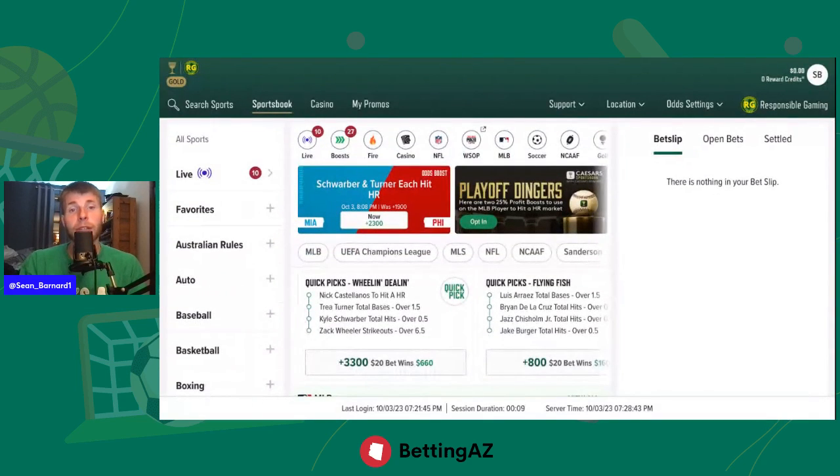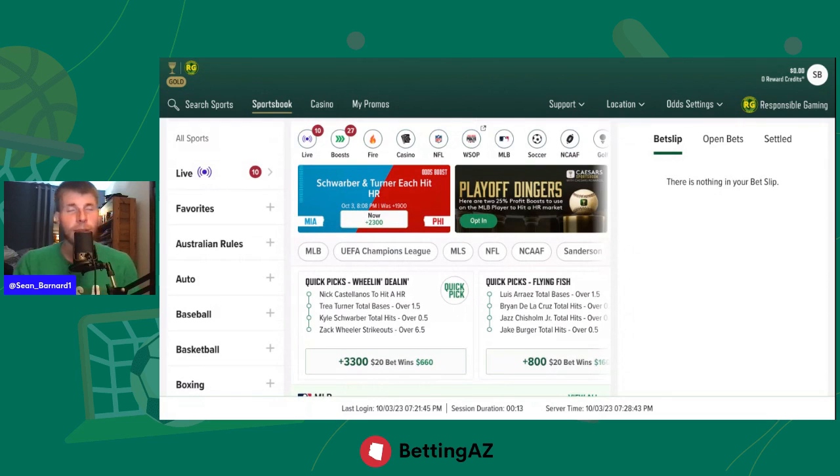So now that we're in, here's a look at the overall interface. This is what the design of the website is. This is the desktop version, but on the phone, it looks pretty similar to this as well.